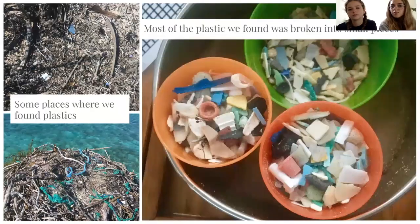So most of the plastic we found was broken into small pieces. Right here on the right, you can see that's the general kind of plastic that we saw. And on the top right is just a clump of seaweed that we found on the beach. As you can see, there's a bunch of plastic in it. And this was really normal for beaches that we saw, especially in the Bahamas. And then underneath it is an osprey nest that we found. That was really an interesting find because it had plastic fishing line all woven into it.